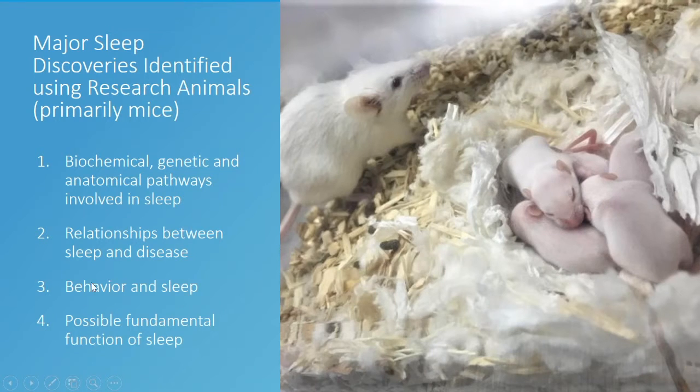As for behaviors in sleep, there's anything from looking at circadian behaviors interacting with sleep to feeding behaviors. There's more and more work looking at high-fat diets, food restriction, and so on, that has wide-ranging impacts on many behaviors, including sleep. And then, again, addressing the fundamental function of sleep.